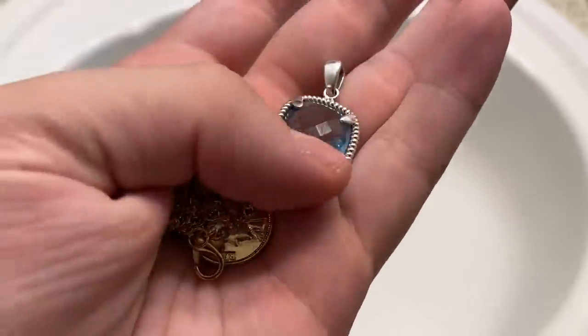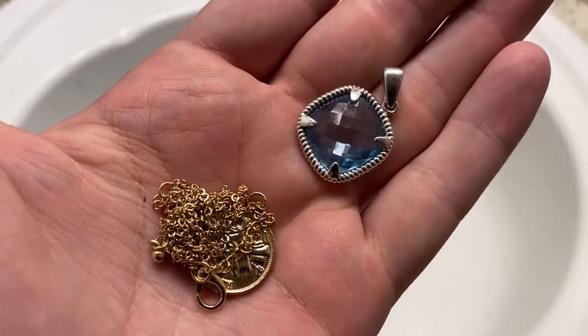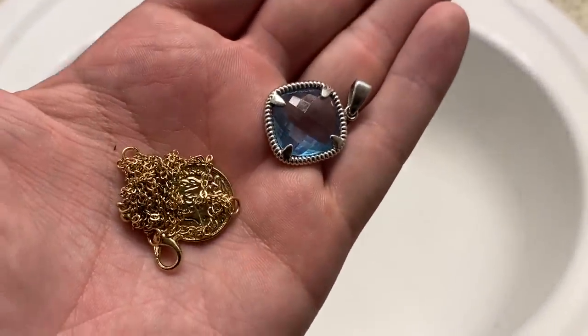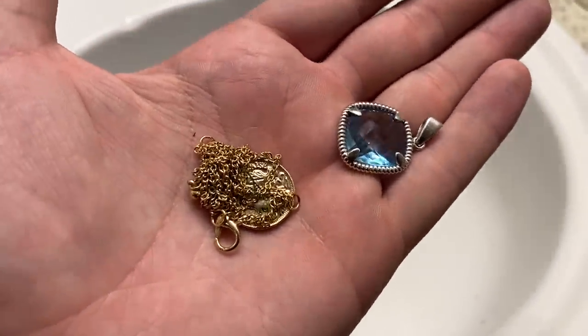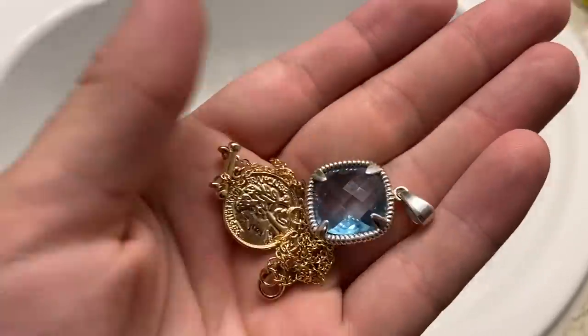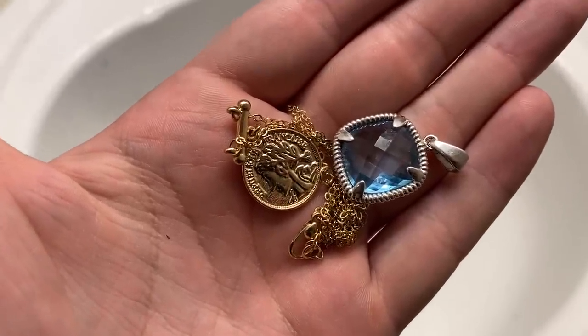Because I was able to find this pendant, which I believe to be silver, and I don't know what that stone is. If you have any ideas, let me know in the comment section below. And I also found this gold chain, which has like some sort of Roman coin on it or something. It's pretty cool. But these were super cool finds. I was super happy to find these and super happy to pick up some trash along the way and find some cool stuff.